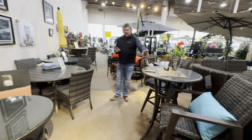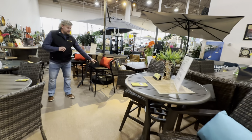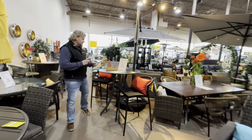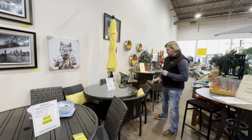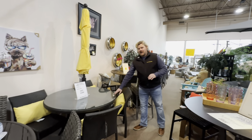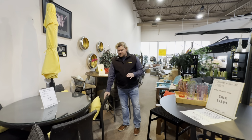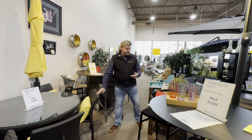Coco Rico with one of our cast aluminum bar tables. More of the Rhea chairs here. We saw a dining chair a moment ago. Here's a bar counter chair actually, and it also comes at a bar height. More Palm Harbor paired with Riviera. Again, because the resins match, you can have multiple collections going together. The Rhea here is our top selling dining side chair, and there's an armchair available as well.